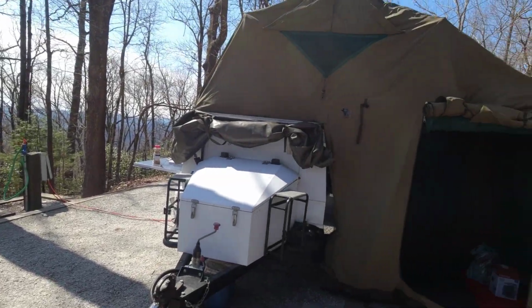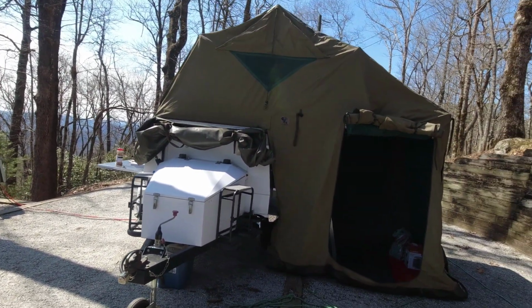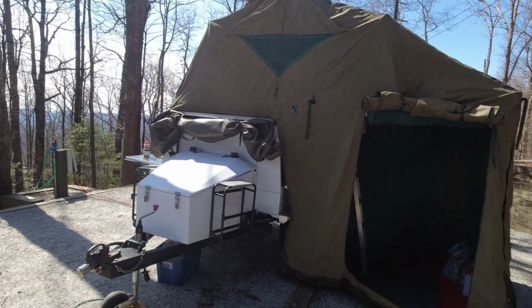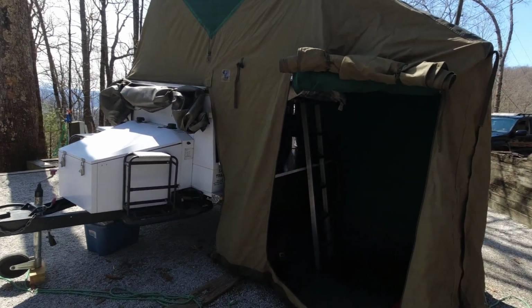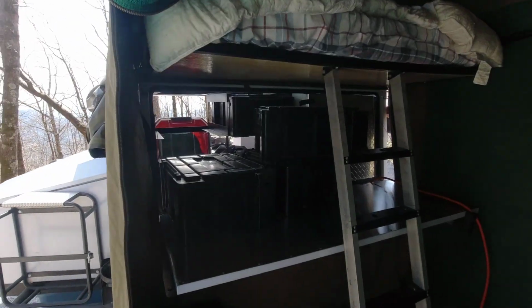Let me show you guys our camp. There you go. So we've got this really cool trailer where we easily can pull it behind the truck, and it just kind of folds out. Let me show you the inside of what we got.